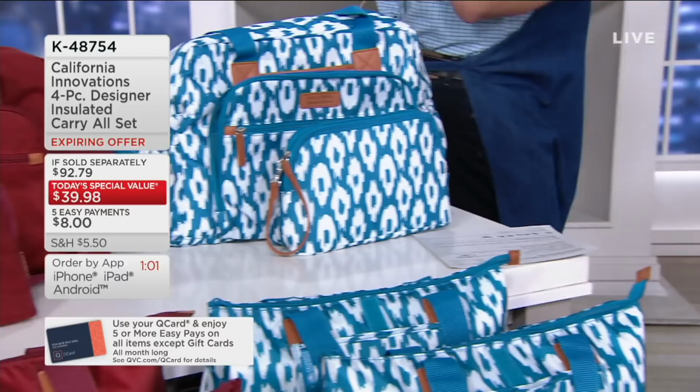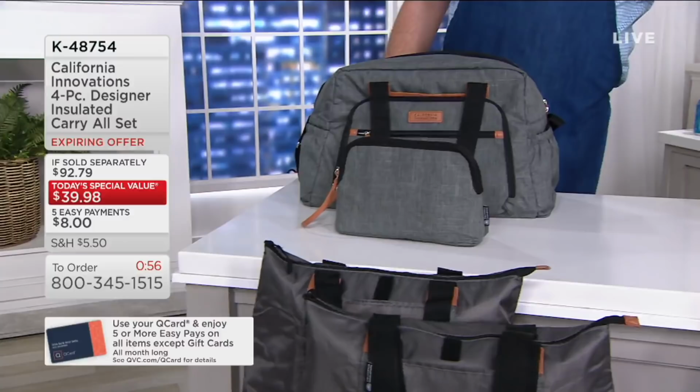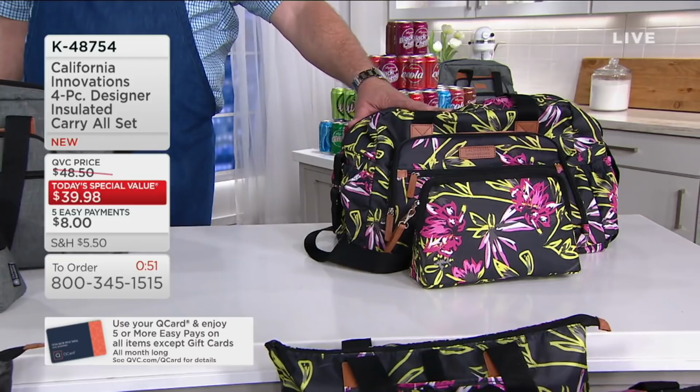But if you want black floral, we started with 10,000 of these. I now have fewer than 2,000 left. That means another 200 of these have flown out the door just in this presentation. Wow. Since I last updated you.